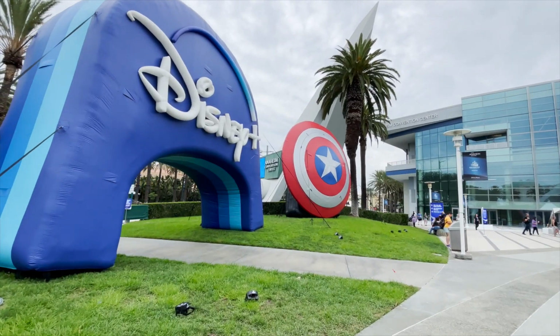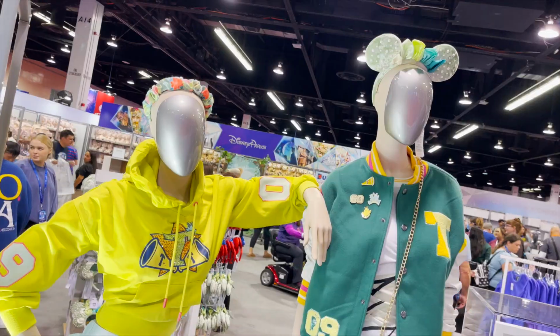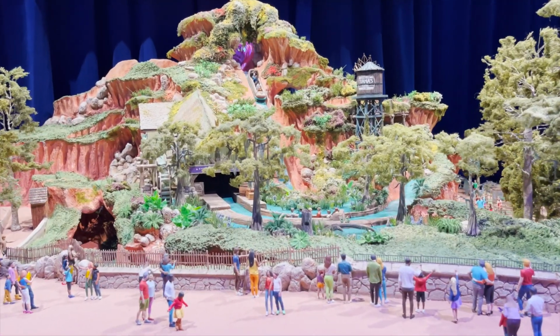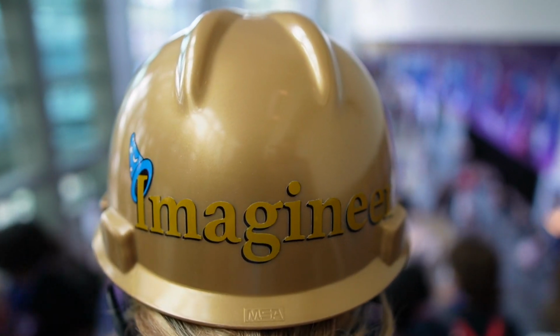You're here with the Mouse Vibes, and it's day two of the D23 Expo. Today we want to go shopping for exclusive D23 merchandise, go check out upcoming projects in the Imagineering Pavilion, and we're joined by a special guest.